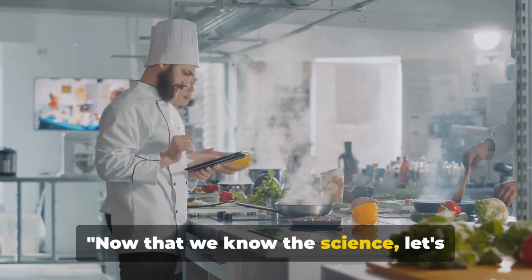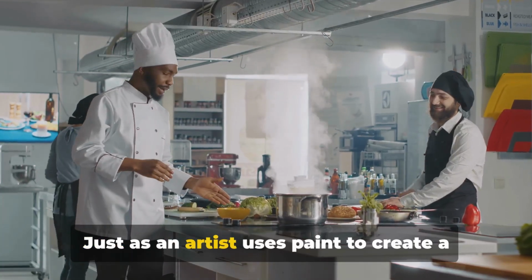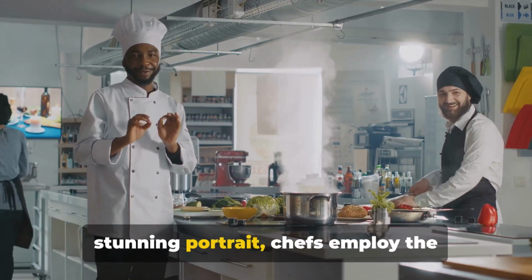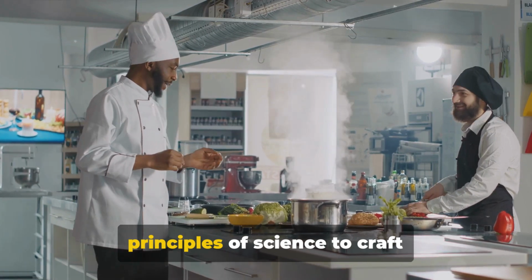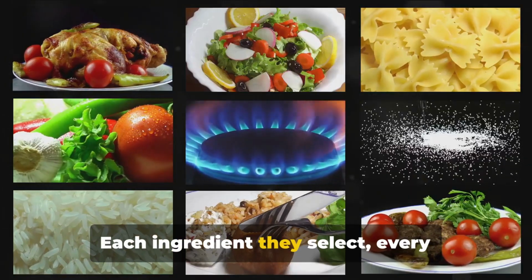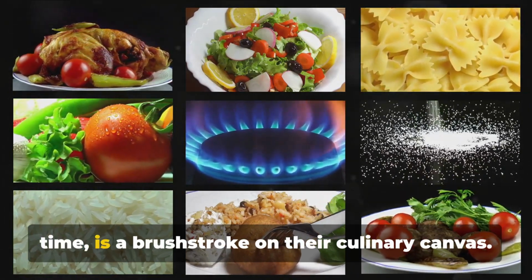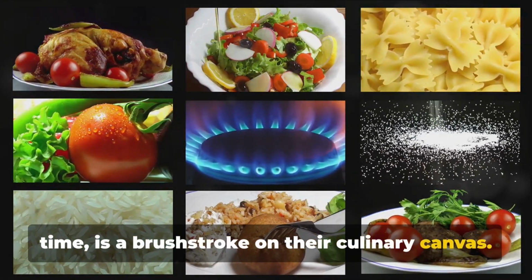Now that we know the science, let's appreciate the art of cooking. Just as an artist uses paint to create a stunning portrait, chefs employ the principles of science to craft mouth-watering meals. Each ingredient they select, every temperature they set, every minute they time, is a brushstroke on their culinary canvas.